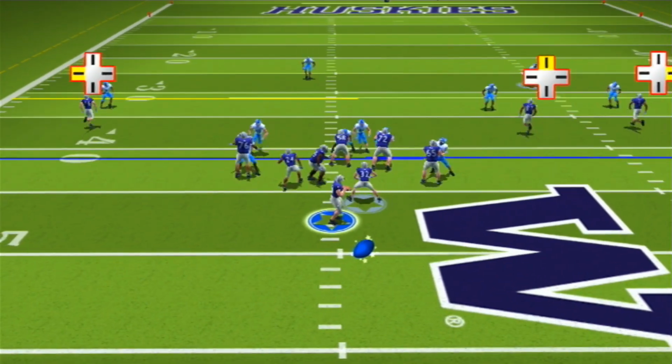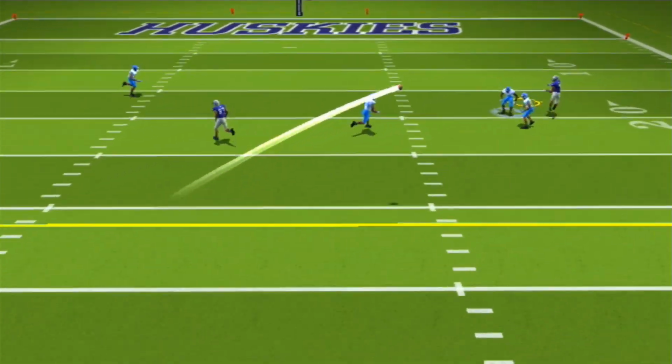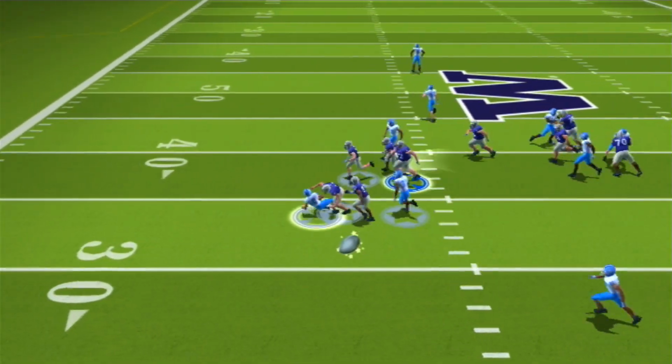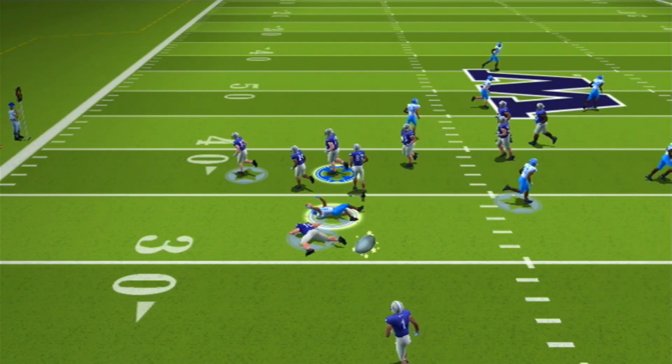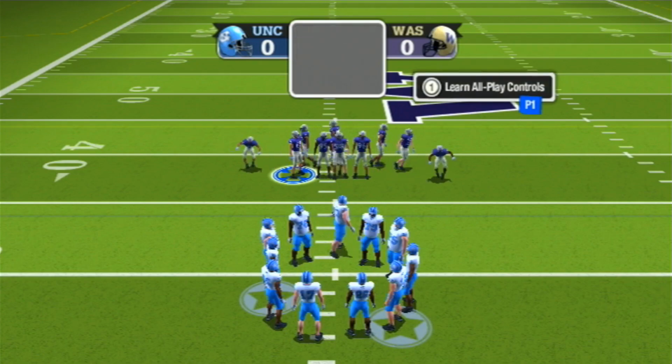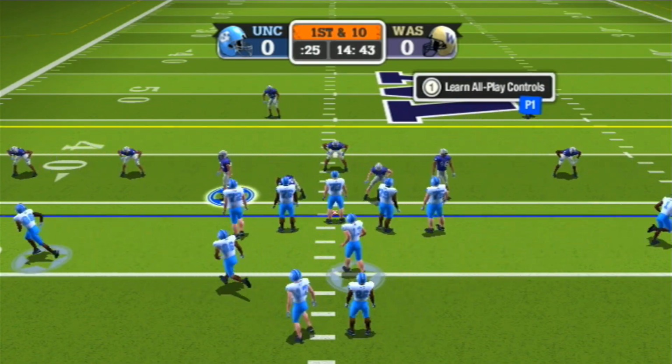Washington lines up in a shotgun set. Looking, he guns it. He's right there for the interception. He threw that thing into heavy cover. Yeah, he did. The quarterback was gambling on that pass. However, he lost. They'll take over at the 34-yard line.